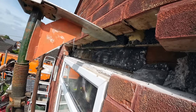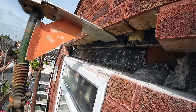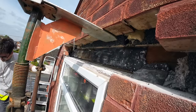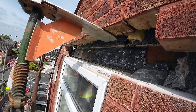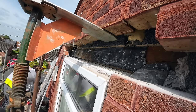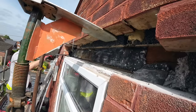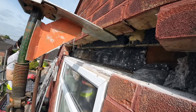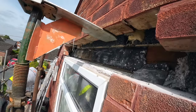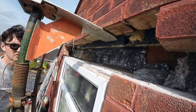I might use that for packers. That was on top of the window. That's what they put on top of the windows when they fitted the windows. Oh, it fades. Put like three-quarters of a blue bucket in. Okay.